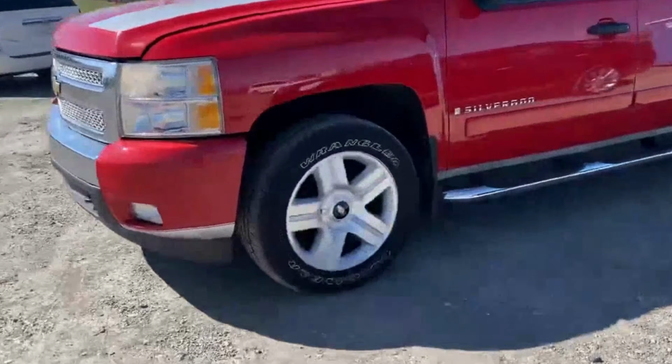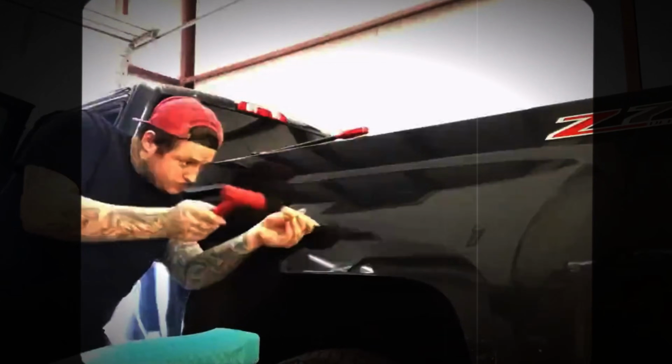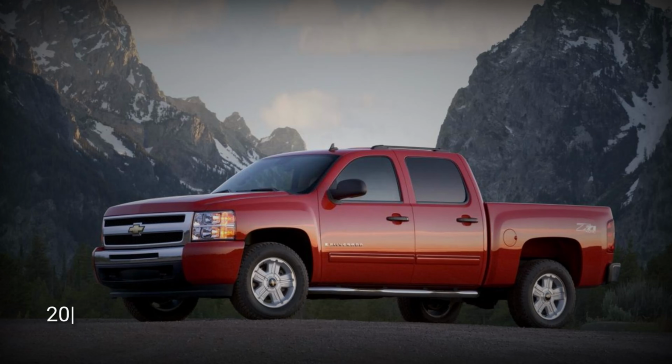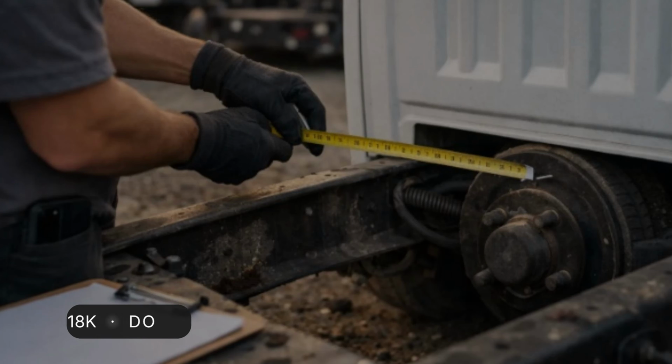These trucks are everywhere, they are cheap, and the work truck trims that the 4.8 lived in are exactly what gets traded in, beat up, and undervalued. A clean 2009 to 2013 with the 4.8 can be had for $12,000 to $18,000.